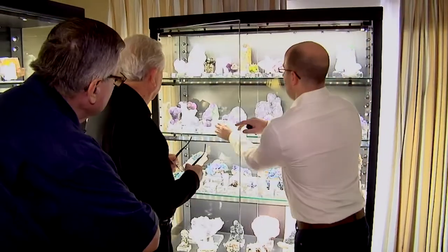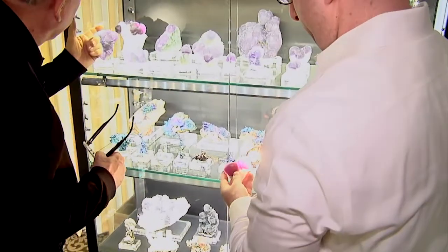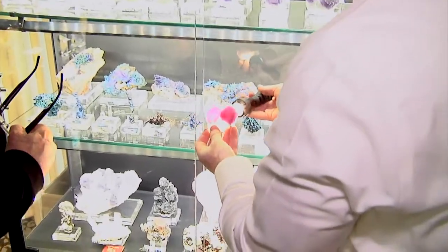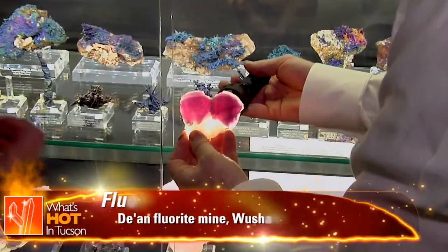But let me just show you. The colors on these are just... I notice where the light can pass through the crystals, like that crystal up in the corner. You see that? Yeah, there it is. You see that really rich red-violet color.